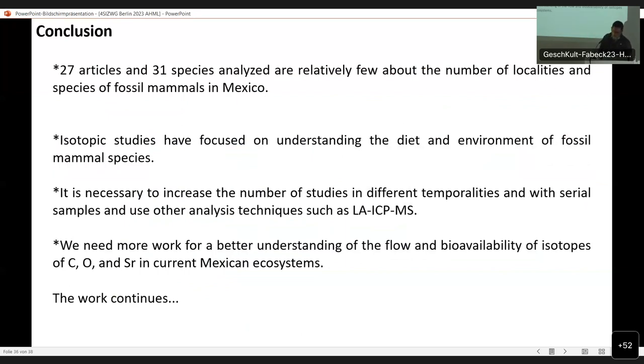So as a conclusion, there are 27 articles and 31 species analyzed, which is relatively few compared to the number of localities and species of fossil mammals in Mexico. The studies have focused on understanding the diet and the environment of the fossil mammals. It's necessary to increase the number of studies on different temporalities with serial samples and the use of other analytical techniques, such as laser ablation ICP-MS. And we need more work for a better understanding of the variability of isotopes of carbon, oxygen, and strontium in current Mexican ecosystems. So the work continues.